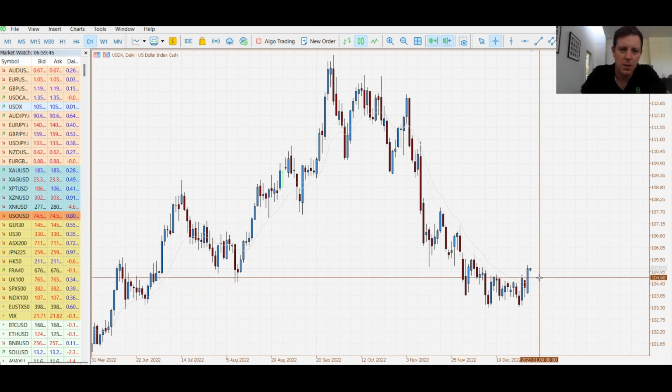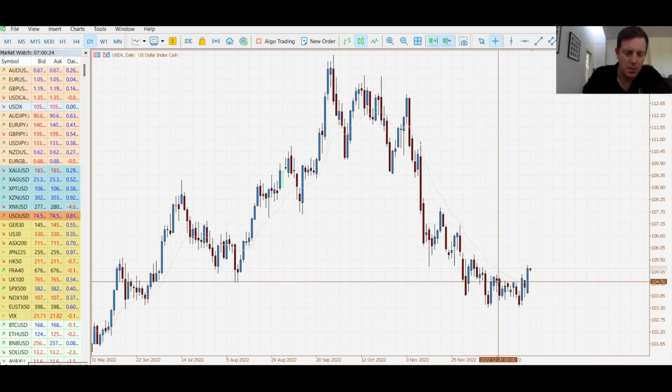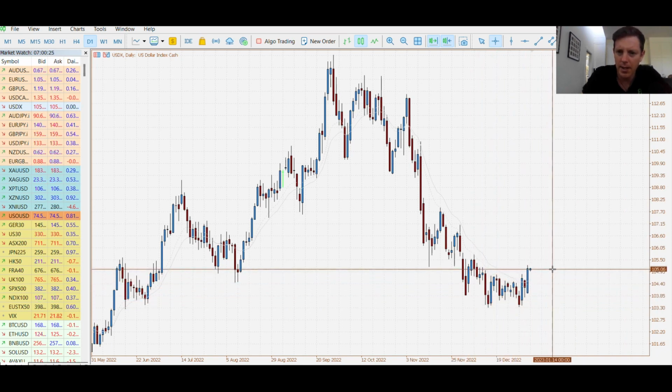Now, if you're familiar with Stan Weinstein, he broke the market down into 4 segments. So you have a stage 1, 2, 3, and 4. At the moment, this could be seen as stage 1 accumulation, and we are seeing a breakout now. But we'll need a bit more time to see if the market does form a stage 2, which is an uptrend. That obviously comes after the accumulation stage.